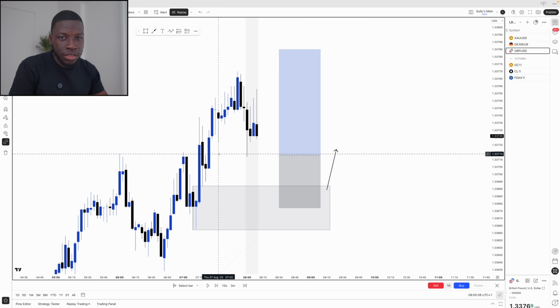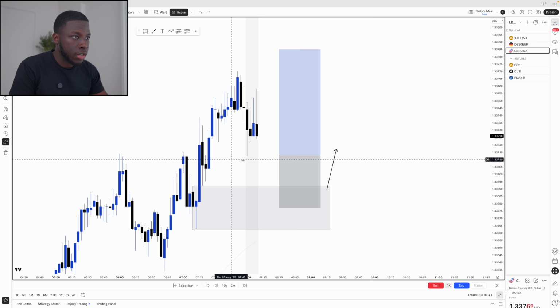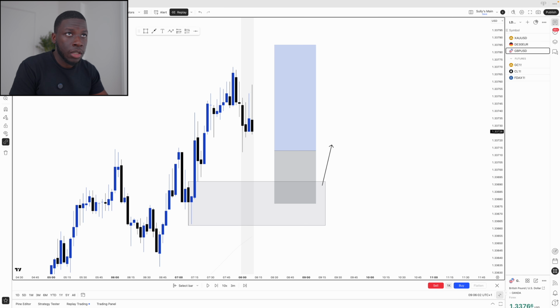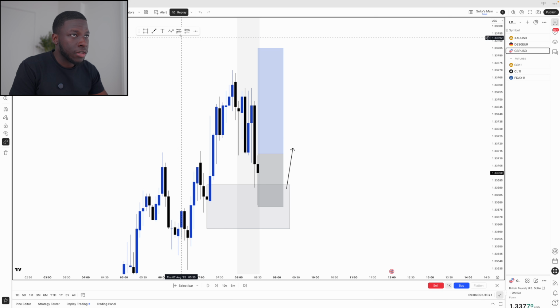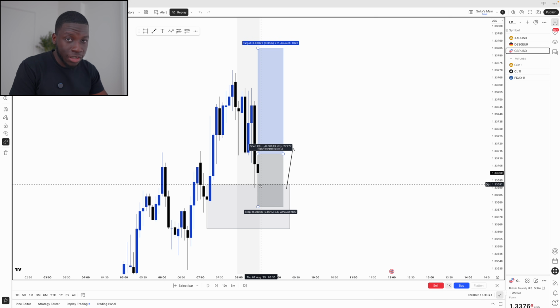I literally sent it to the Discord group and I deleted it and told them not to take that one anymore, because then I realized there's an M5 setup right below it. So I sent this M5 setup in instead. You can see this candle didn't close in, beautiful. The next candle didn't close in, beautiful.